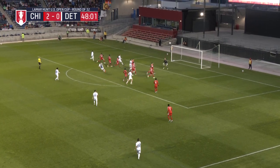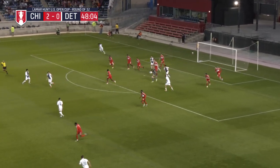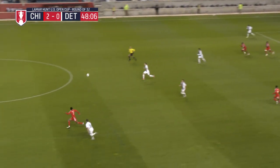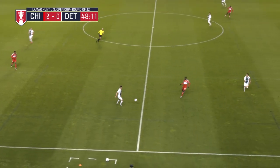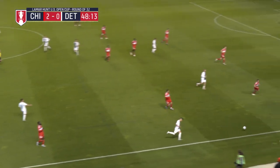Ryan Williams arcs this ball in, no issues for Chris Brady. The 21-year-old keeper, already in his 4th year with the Fire, sends this ball out. He was looking for Haile Selassie. Instead, it gets taken away.